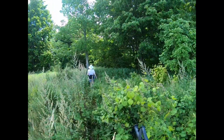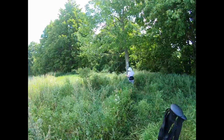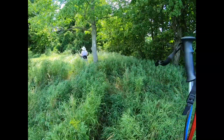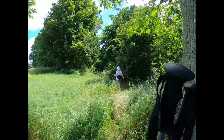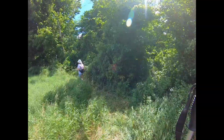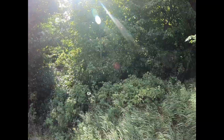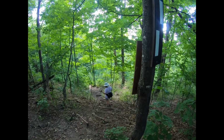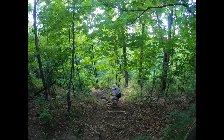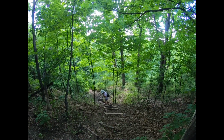I think we're in this section here that there's no trail. We're just working through this because we're heading back into the woods from the side of the field. Back into the woods. More raspberries. Hey, you walked right by the raspberries. More raspberries. Down, but there's some steps here. It's still hard on the knees heading down. But I'm guessing a 2.5-story climb down.